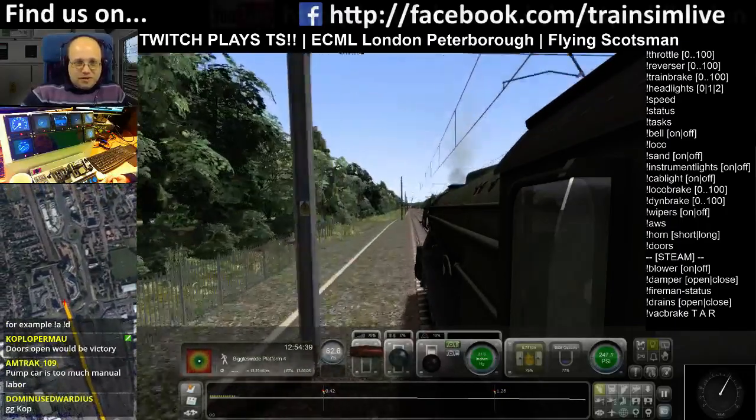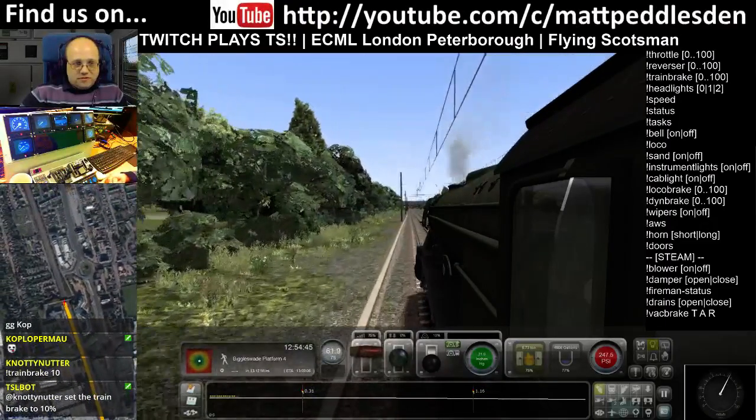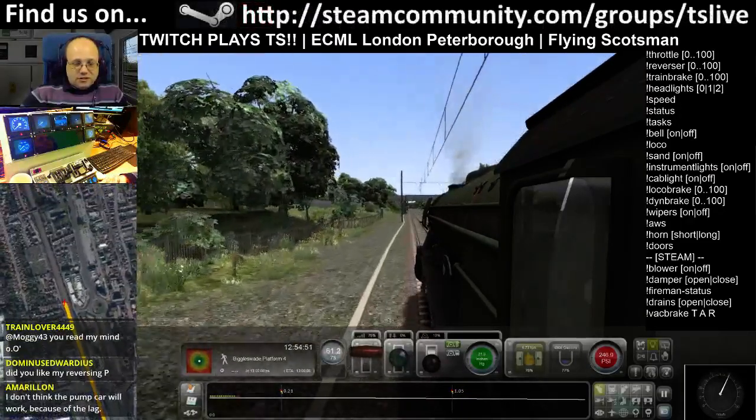What's my favourite piece of DLC, Lordmaster? I don't know, I've got a number of them that I like, really. My favourite ones are probably Steam. But then you look at West Coast Mainline Shap and the Class 87 on there, it's just gorgeous to drive.